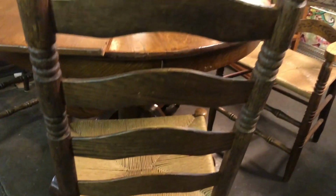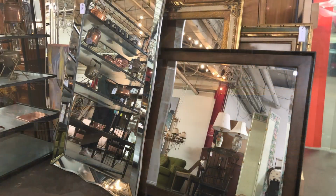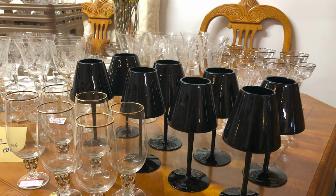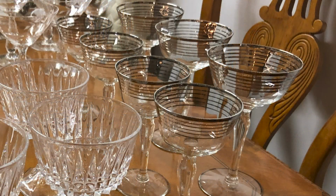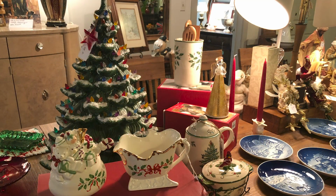So, as I said, we have lots of collections this week. We have collections of mirrors. We have collections of drinking glasses, beautiful goblets, wine, water, little cordial glasses. We have things out for Christmas.